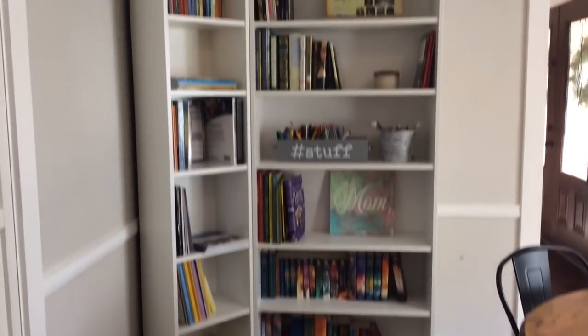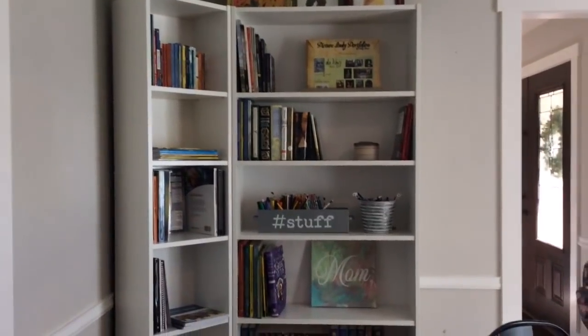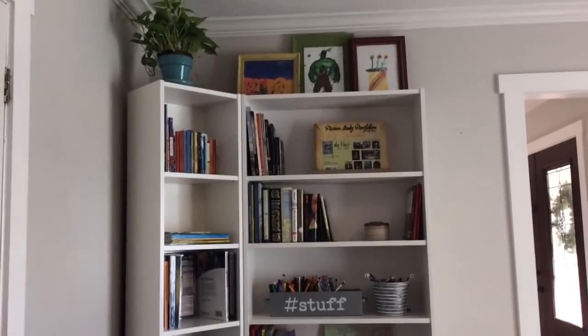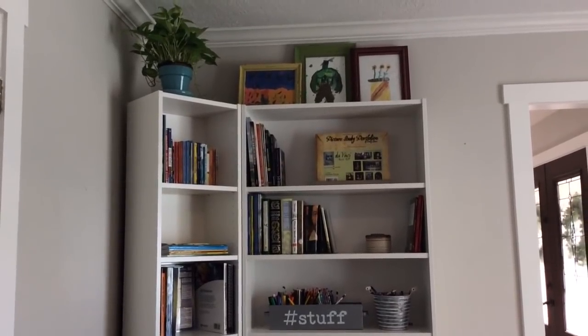Moving around this way, this is the little corner unit. And I actually thought the other two bookcases that kind of flank my desk, and these two, I thought they would all fit on one corner of the schoolroom. And like I said, I measured wrong. So that won't be happening. But, so yeah, this is this corner of the schoolroom.